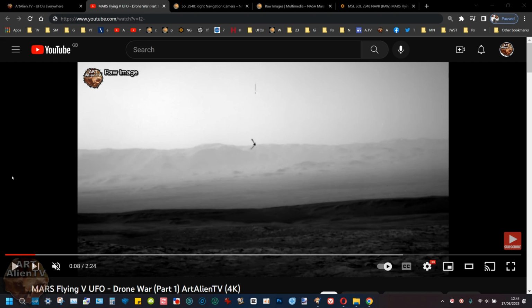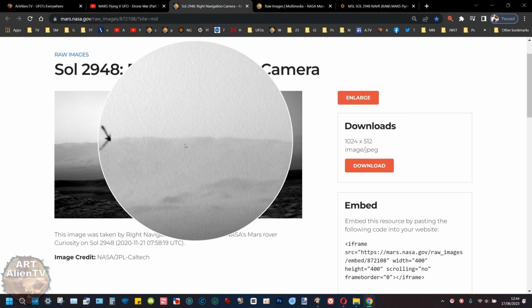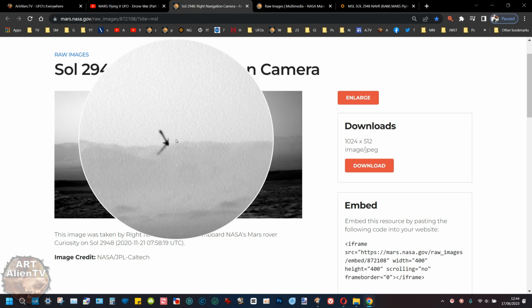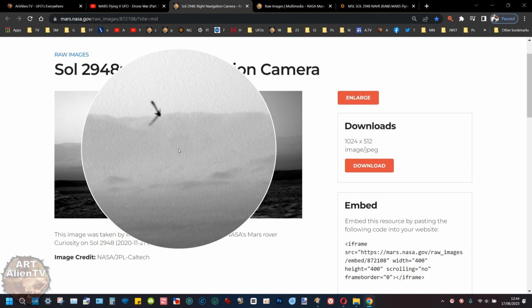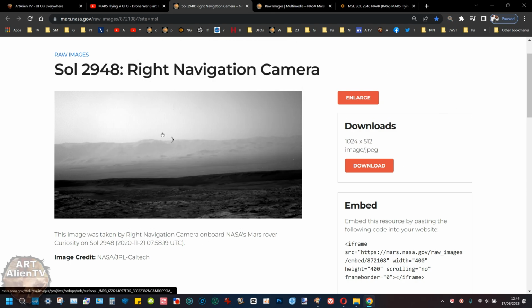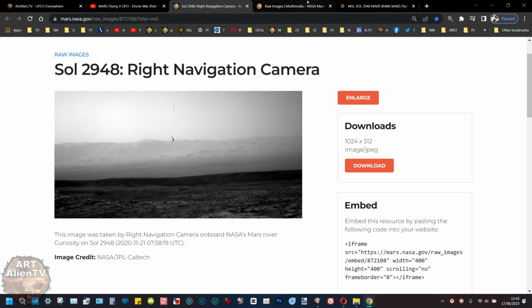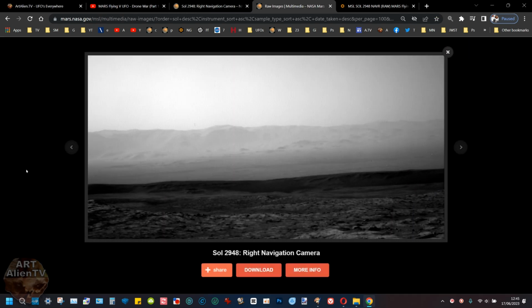This may turn out to be one of the most censored images you'll ever see of the Mars surface, because we have here on the page, this is the NASA page, a winged UFO flying around in Gale Crater. Quite clearly, this is the NASA page, right? This is not my page. I haven't built this. This is real, okay? You can download this. This is the NASA page, right? Mars exploration, okay? This is their official page. Here it is in the viewer. You can see it perfectly well there.